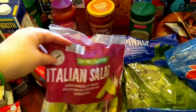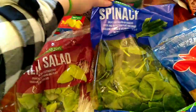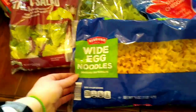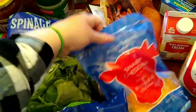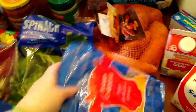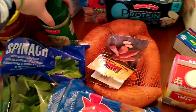All right, so to start off with a sweet note, but I got some lettuce there, got this Italian blend, spinach is good for even cooking, some egg noodles, I'm gonna make some butter noodles with these, one of Dominic's favorites, can't go wrong with sharp cheddar cheese, always buy that every time we go shopping, some sweet potatoes, maybe try to mash those up for Christian.